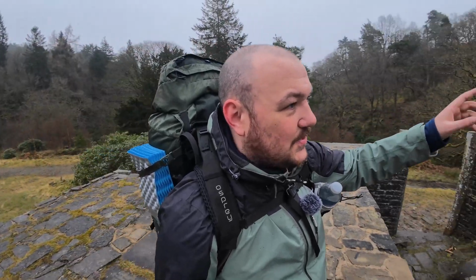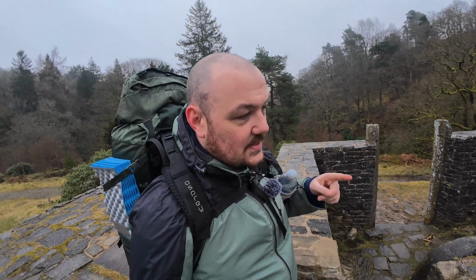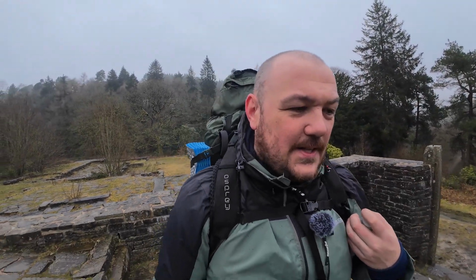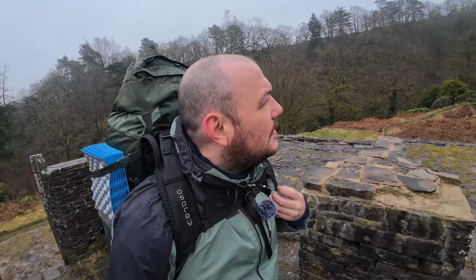Getting through these forest paths, it's dead easy to take a wrong turn. The other thing is, when the family lived here for about 120 years or something like that, there was a chapel and a burial ground, which I think is up there. And the burial ground still exists, so I'm going to hopefully go past that on the way up to the top. That should be a pretty interesting look.